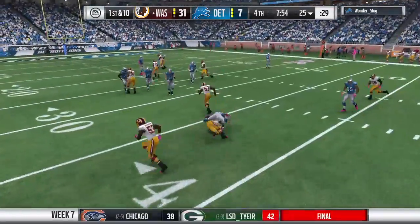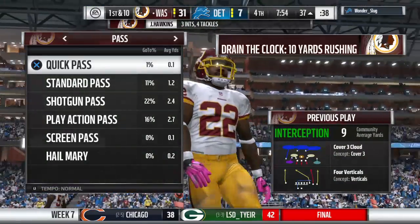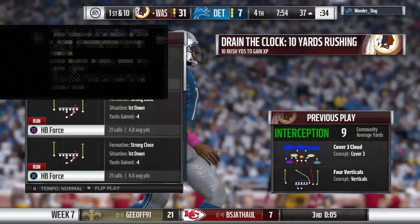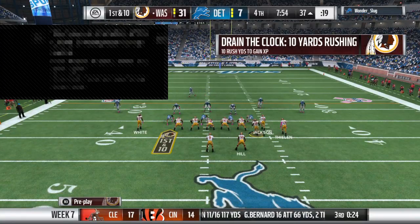They know how to attack. And now here's another interception. A great read, and it's picked off. And his guys are going to get the football at the 37-yard line. A look at Washington onto the field. And that recipe on their last drive that resulted in a touchdown looked pretty good, so they'll be hoping to do that once more.